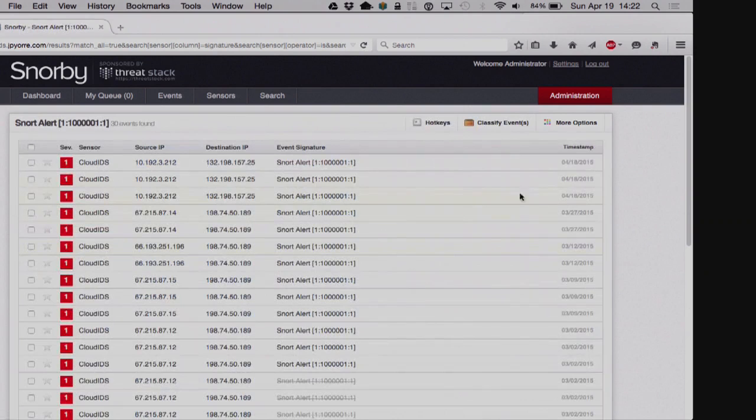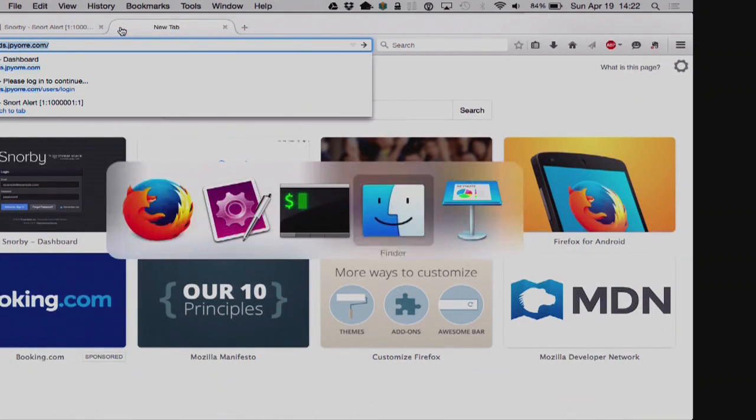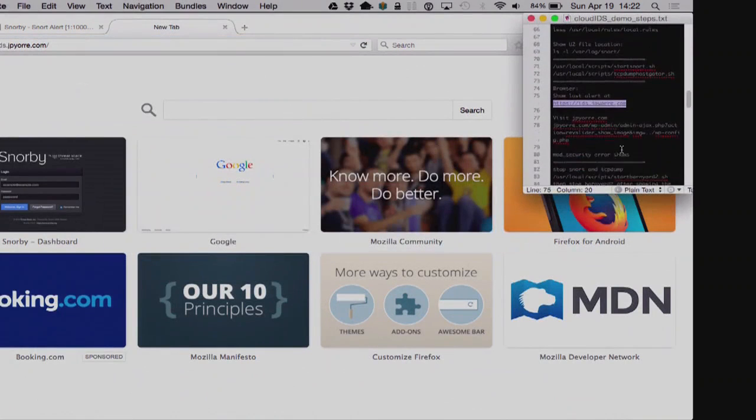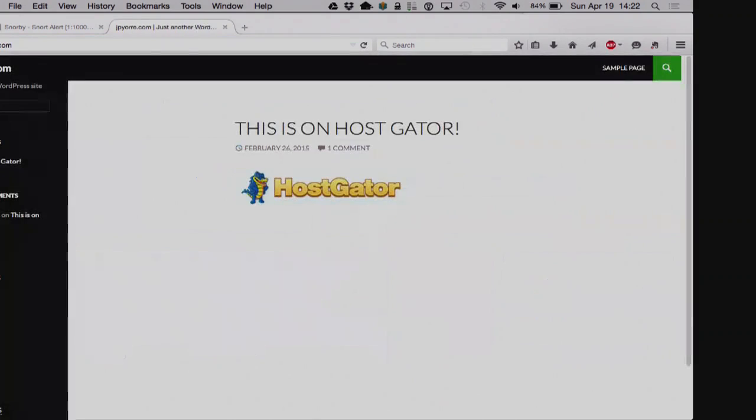You can see the last alert was actually yesterday because I was doing some testing last night. So 418 right here. Opening a new tab, and if I go to my text file, we're going to visit my domain. We're going to see HostGator. So this is sitting at HostGator.